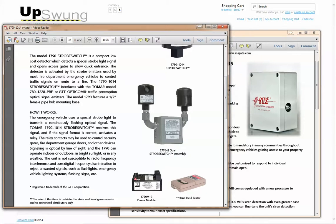A Knox box is a box with a keyed door to it that the fire department or the police department have a key to, and they open the door and there's a push button or some other way that would trigger the gate to open. So in most cases it's a push button, or maybe it could be a key switch in there, or there could be a key in there that they would take to someplace else on the property, like a key switch to open the gate. But in any case, let's just stay with the push button in the Knox box.